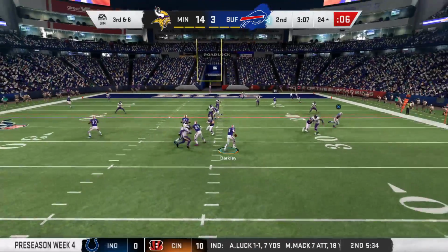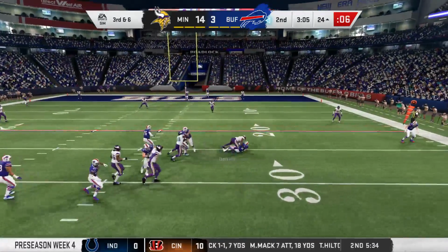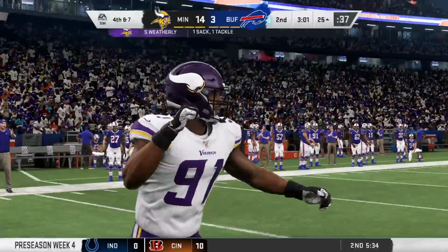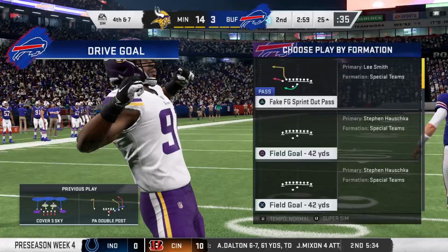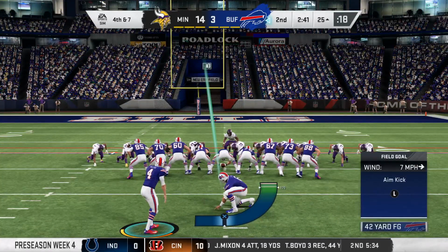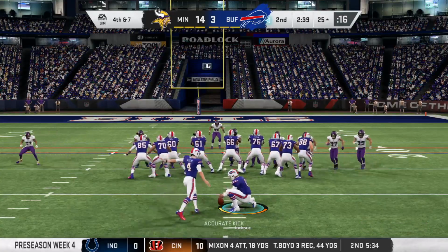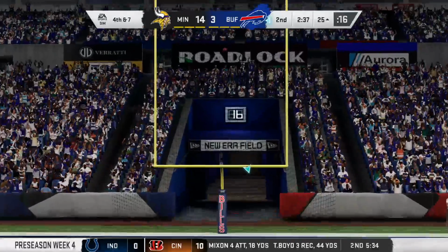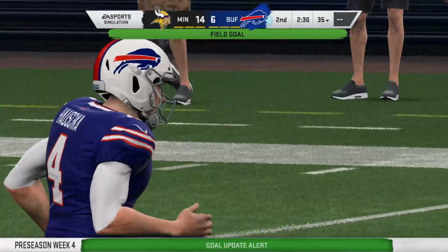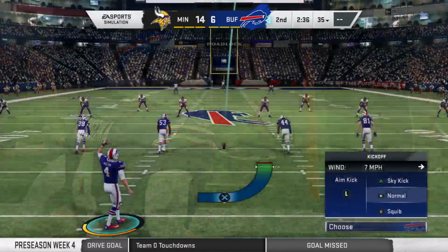Off play action. Barkley rolling, and he can't find a receiver, and he's brought down. Stephen Weatherly able to get outside the numbers and drop him for a loss of a yard. Sometimes I watch games and wonder why they use play fakes on certain passing situations, because it's not going to fool anyone. I don't know if that was the case here, but the end result was the same. No one fooled. The quarterback was hit.